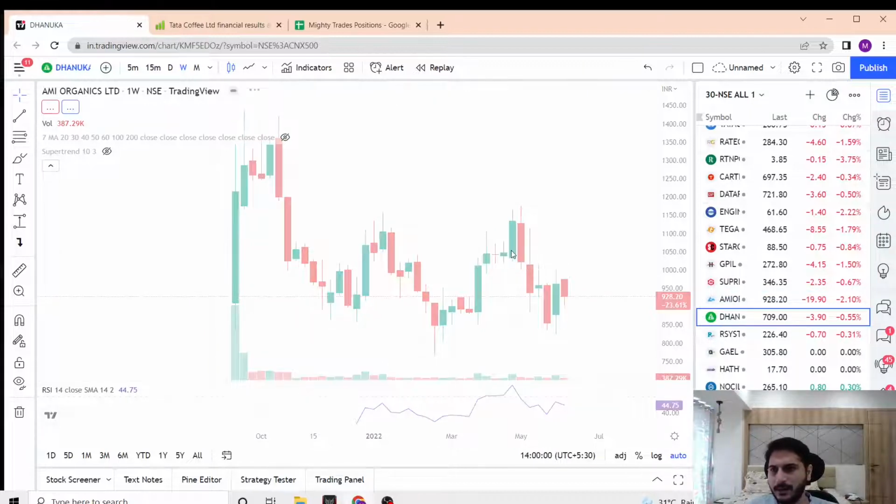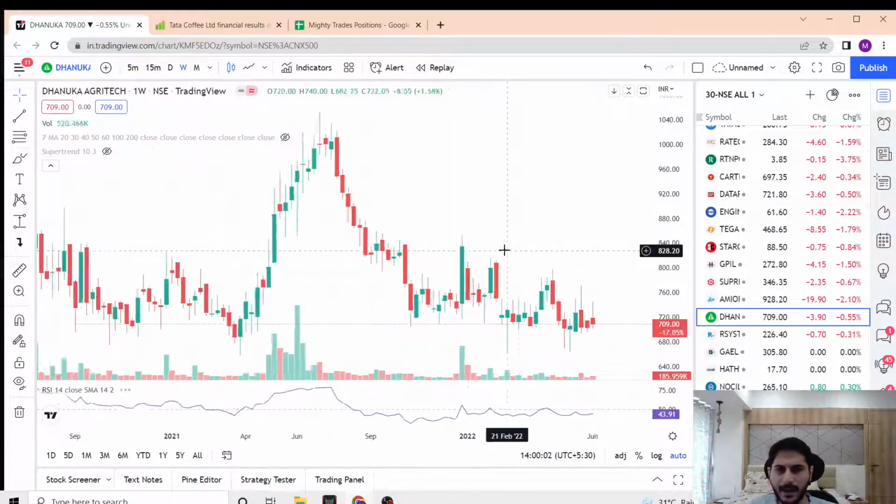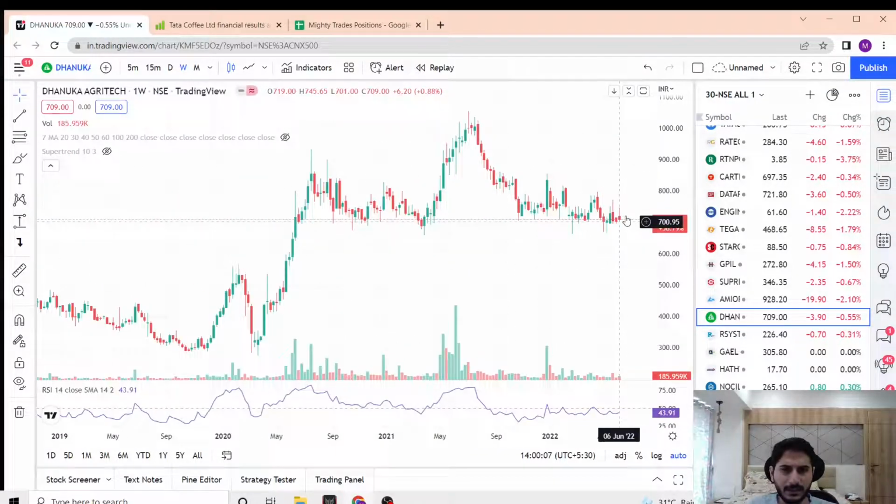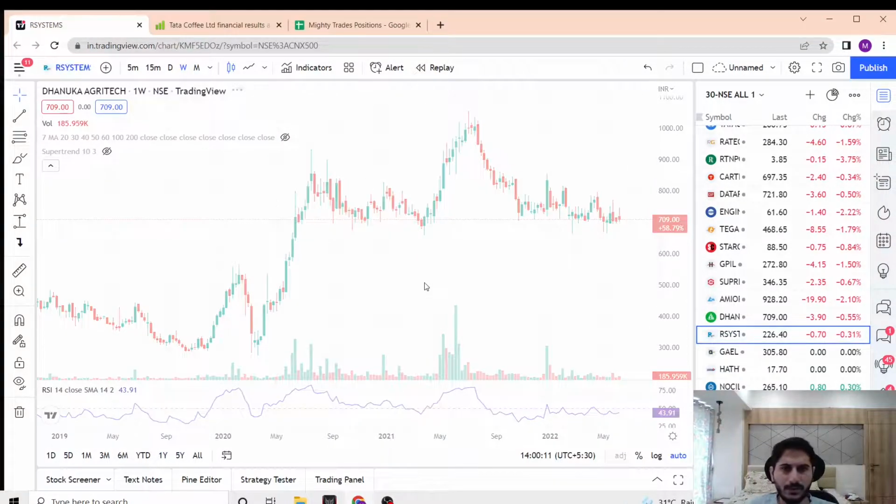If we look at, what is this, the Hanuka Agritech, this also seems to be consolidating in a range since a very long time now. Better to avoid this stock as well.